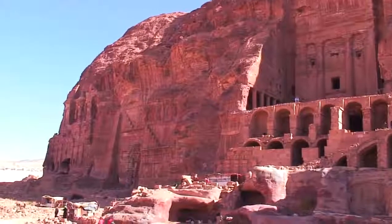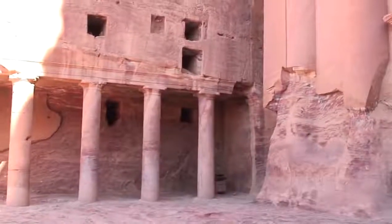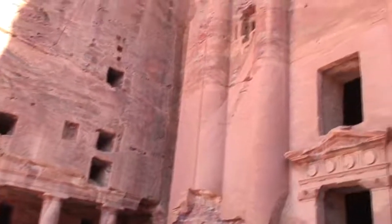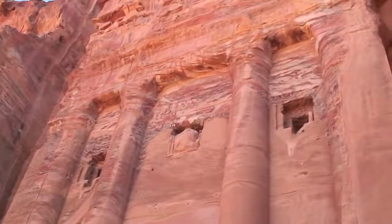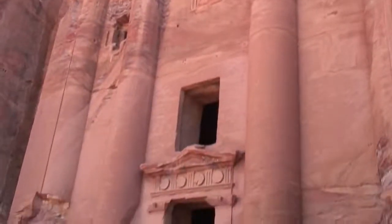Although not certain, it is believed that this was the tomb of King Malachos II, who reigned in the 1st century AD. In the 5th century, the tomb was converted to a Christian church and received a few modifications, which included the large opening into the second story.